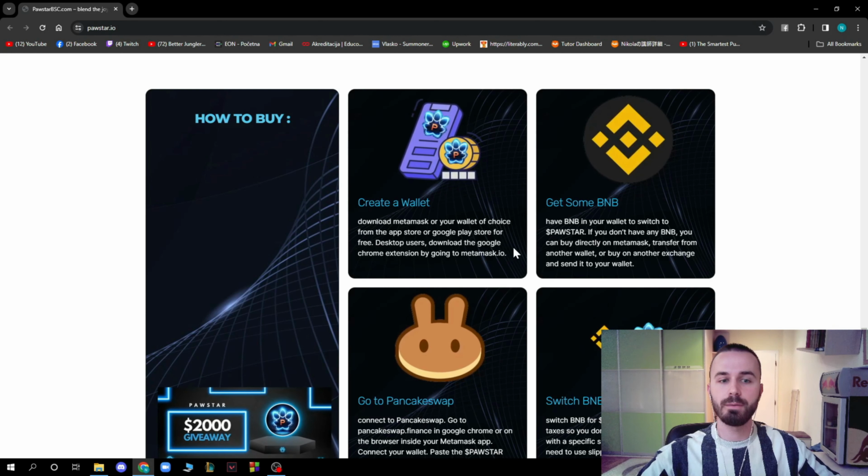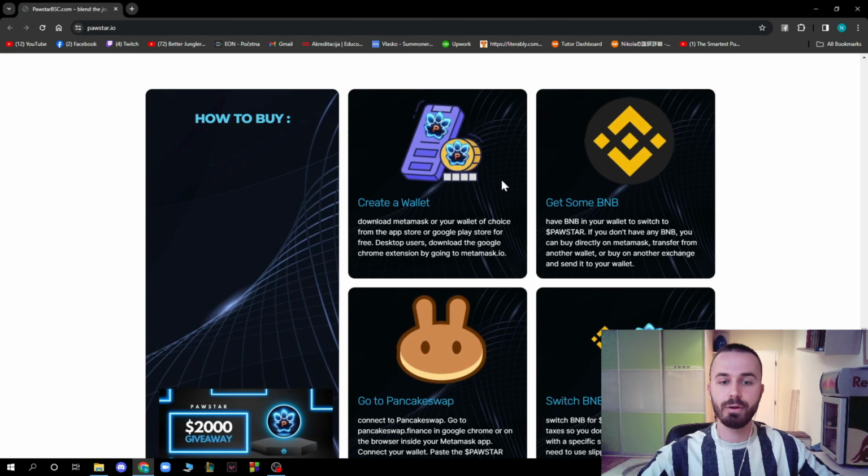So you have four options. So one option is to create a wallet. So download MetaMask or your wallet of choice from the App Store or Google Play Store for free. Desktop users download the Google Chrome extension by going to metamask.io.